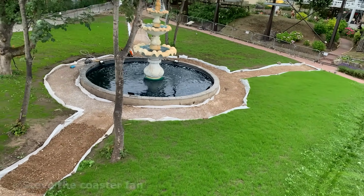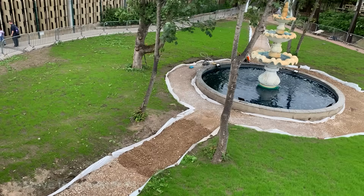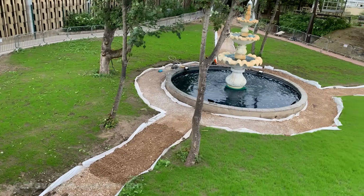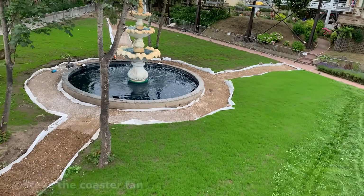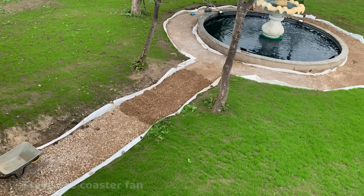Same with the other side of the fountain over there, and of course we had a sprinkler down here last week as well. That section's all starting to come through now. Little bits of grass here and there still to come through, but the majority is all starting to grow through as well. More pathways still going in as well. The crews are currently, you can just see a man there, raking more stones down.